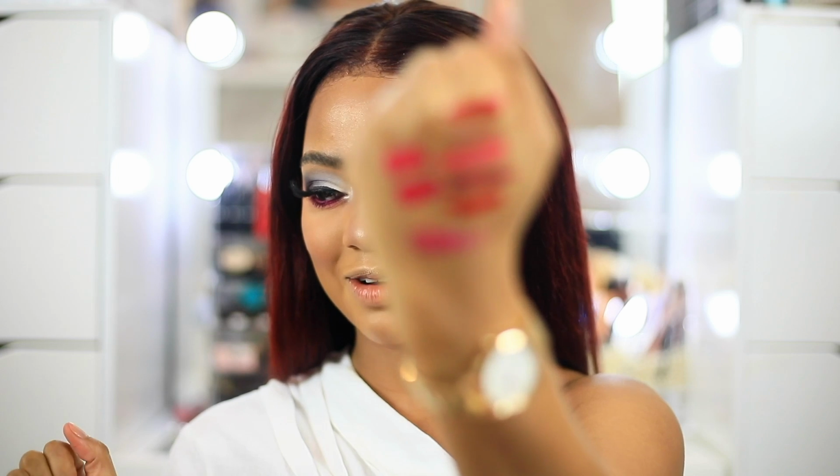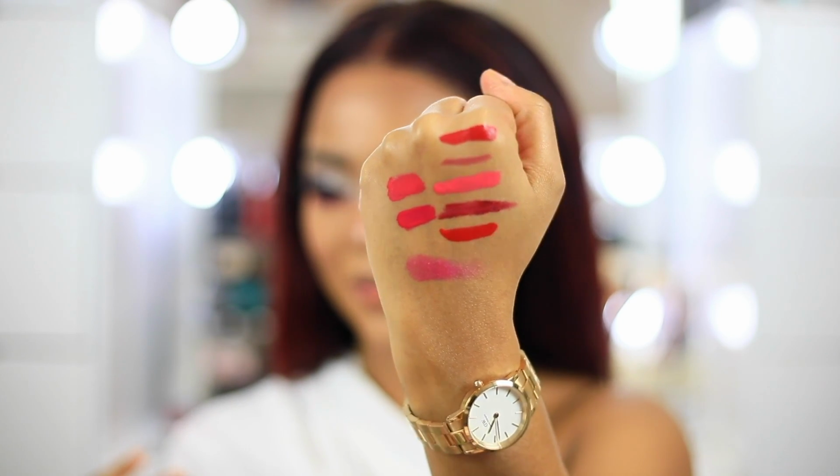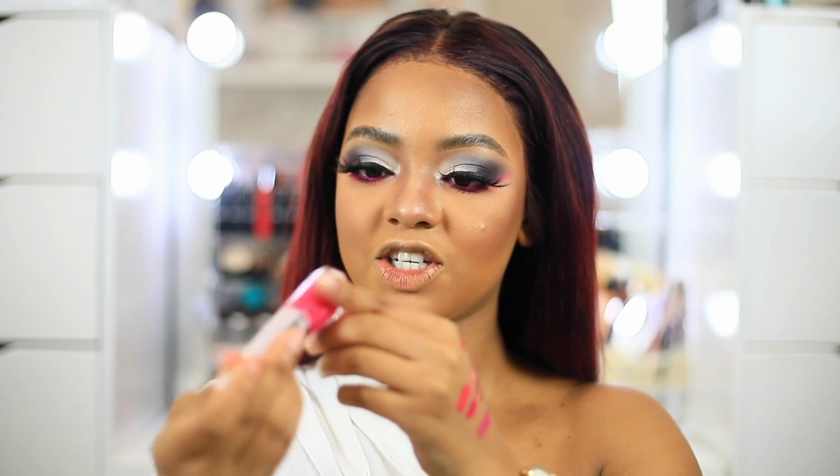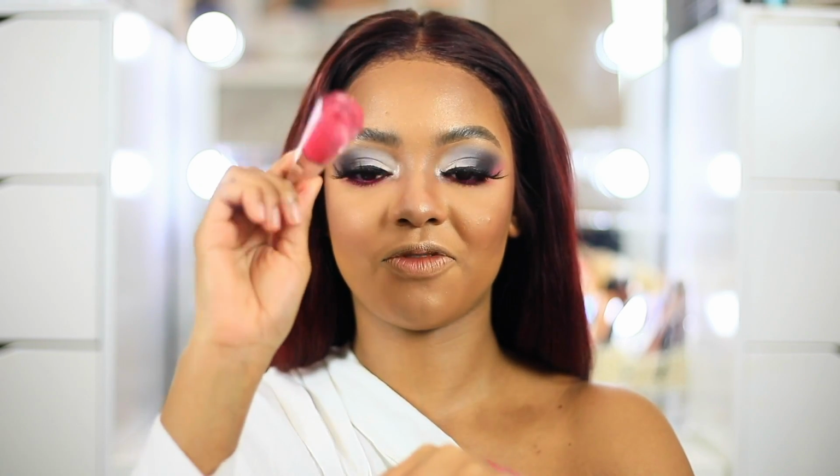Okay guys, after ages of swatching, because I was trying to find the perfect pink. I wanted something that was going to be very like cerise, and this was my perfect match. And this is the Unlocked Stunner Paint from Fenty Beauty.